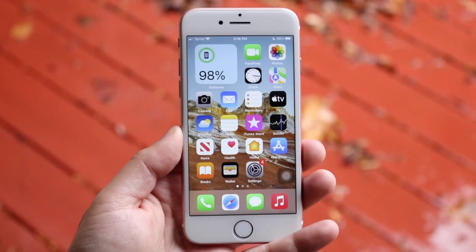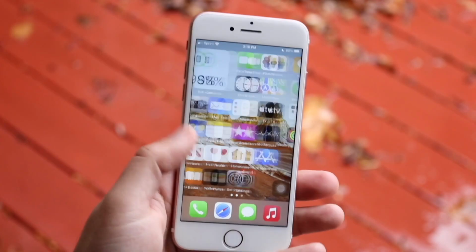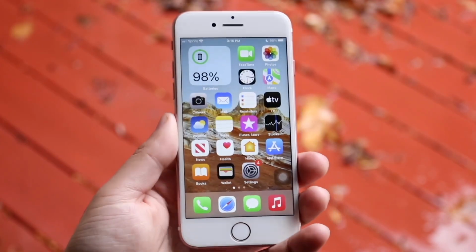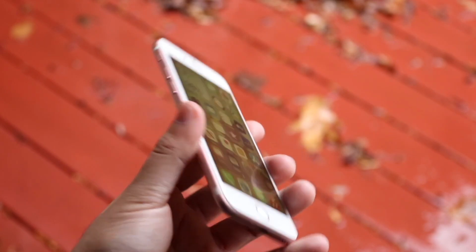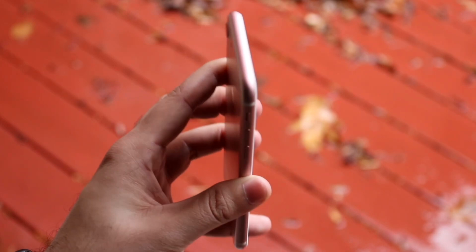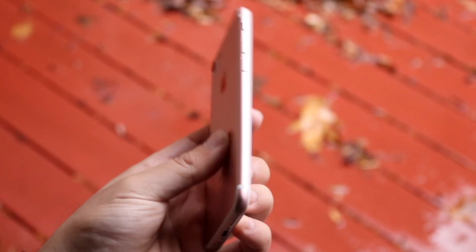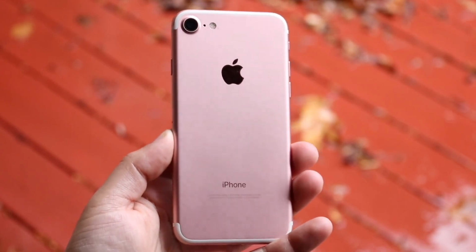Well, everyone, I was scrolling on Reddit the other day, and I saw somebody mention that Apple hasn't really made a rose gold color in a long period of time. They just kind of stopped making this color. And in my opinion, I think the rose gold color is probably one of the most beautiful iPhone colors that Apple has ever made. And it's weird that Apple just randomly stopped making it.